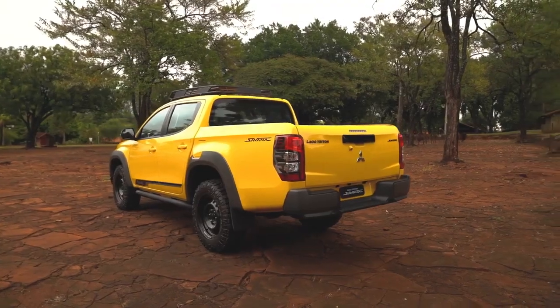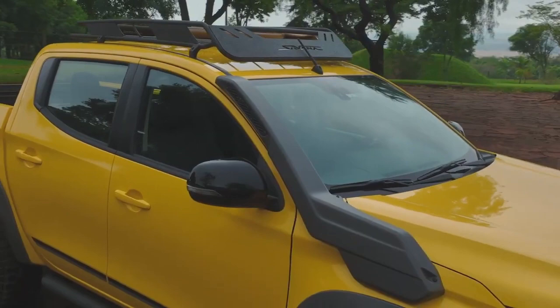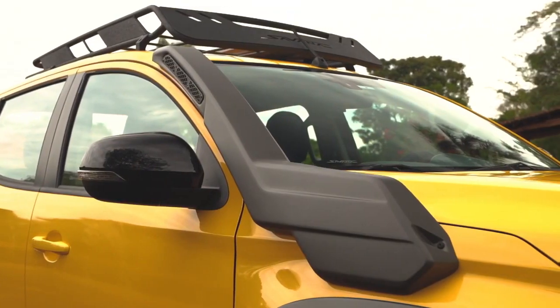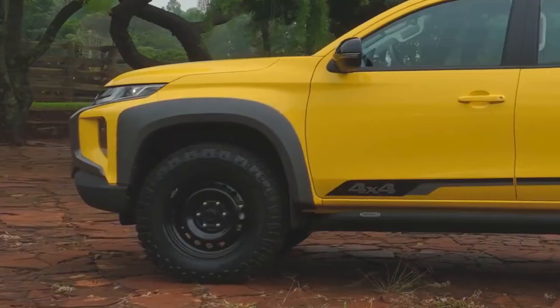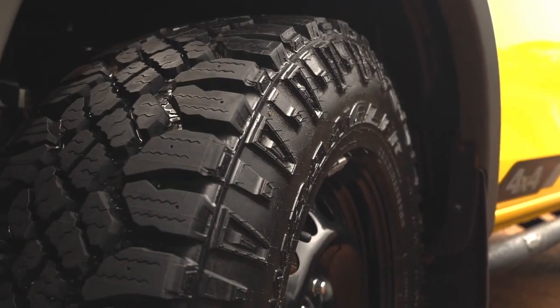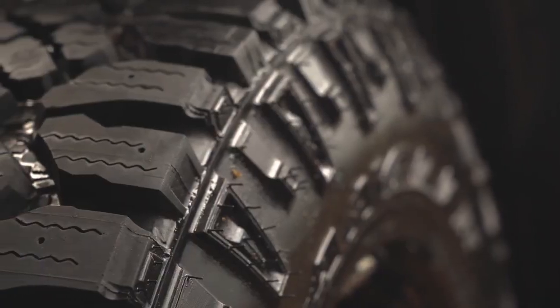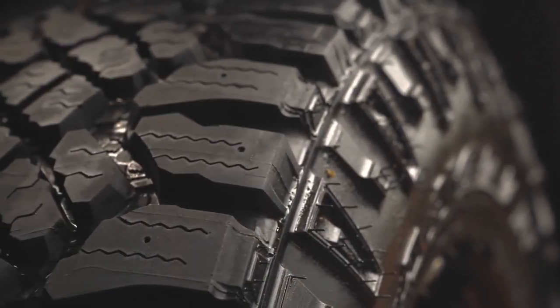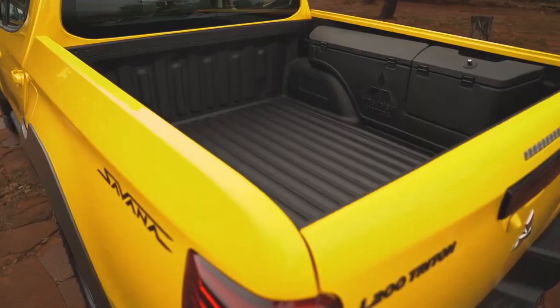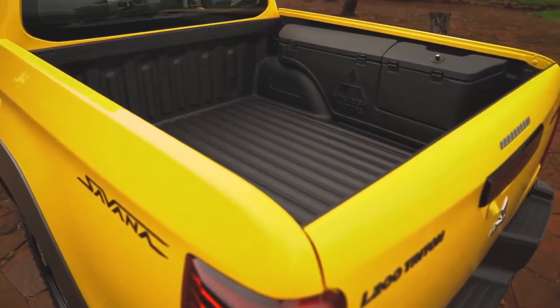The new Mitsubishi L200 Triton Savana is a special edition pickup specially decorated for Brazilian off-road enthusiasts. The all-new Mitsubishi Triton 2024, the new 6th generation, will be officially unveiled on July 26. Mitsubishi of Brazil continues to release a special edition that is tailored specifically for the enthusiast. It is called the Triton Savana.